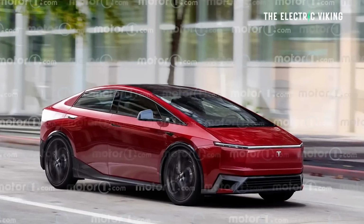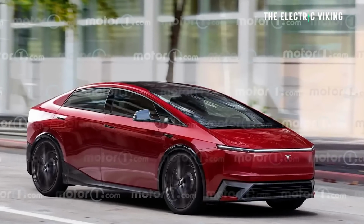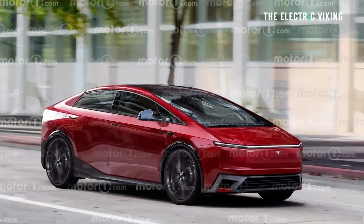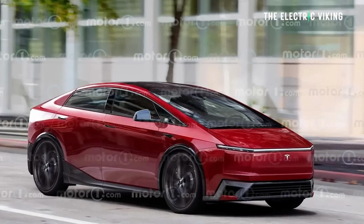This is a rendering of the Tesla Model 2, what people think it will look like based on Elon Musk's biography, or based on what Tesla and its designer came up with for what they wanted the Model 2 to actually look like.